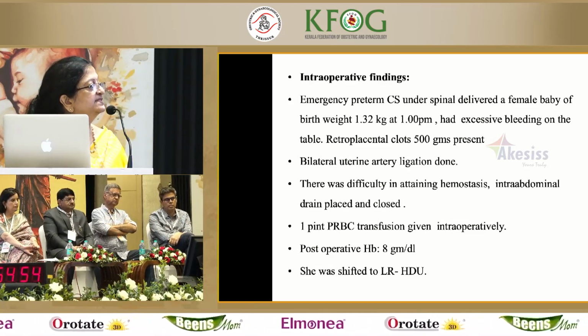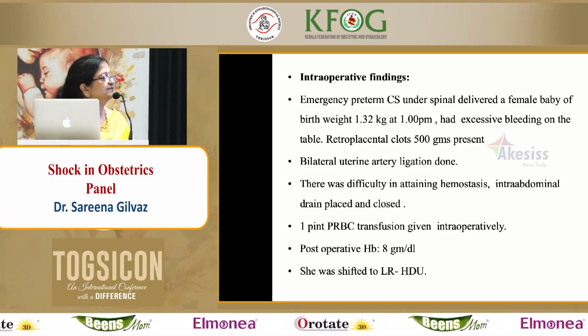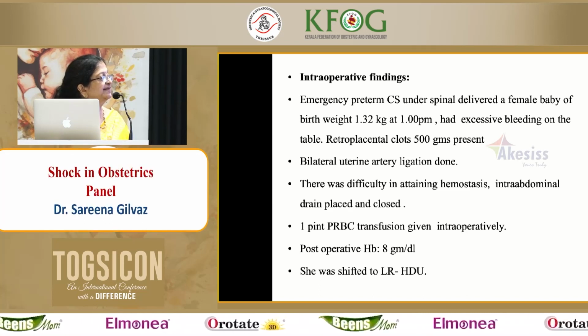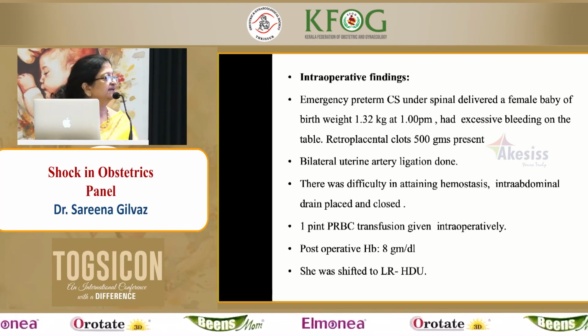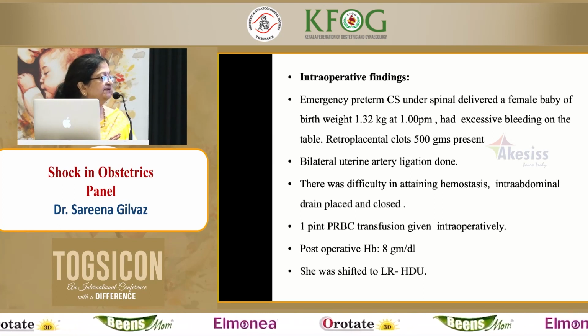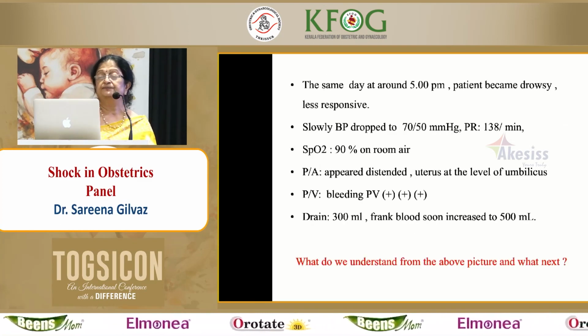Intraoperatively, we did a section. We found this baby was 1.32 kg, retroplacental clots 500 grams. And because there was excessive bleeding, we had to do a bilateral uterine artery ligation. There was difficulty in attaining hemostasis, and an intra-abdominal drain was kept and closed. 1 pint PRBC given. Post-operatively, her hemoglobin was 8 grams and she was shifted to our HDU.